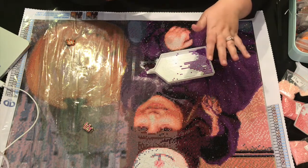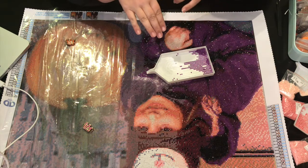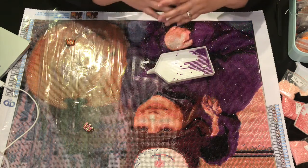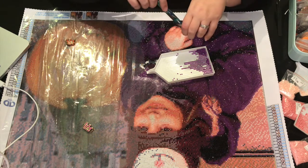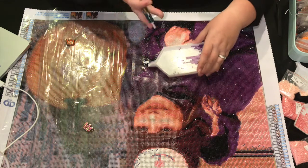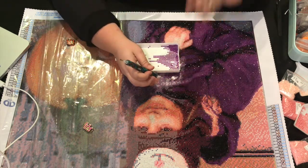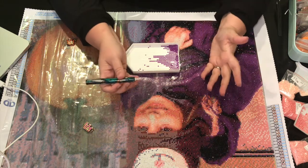Okay, so part 2, I'm going to read some of the rest of the nominations, and then we're going to do a random number generator that's going to pick the person. So I'm going to be diamond painting while I'm reading as well, and we'll try to do 2 things at once, so you're not getting bored of me just reading names that aren't your own, right?